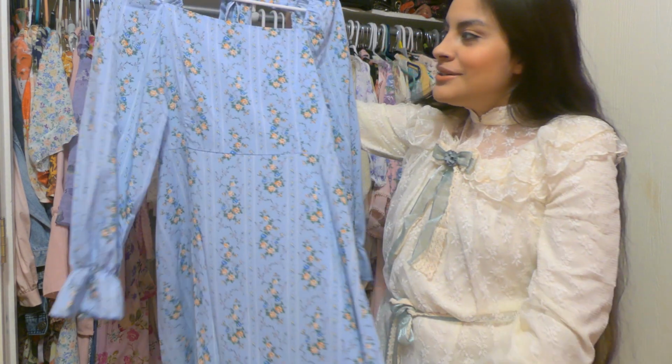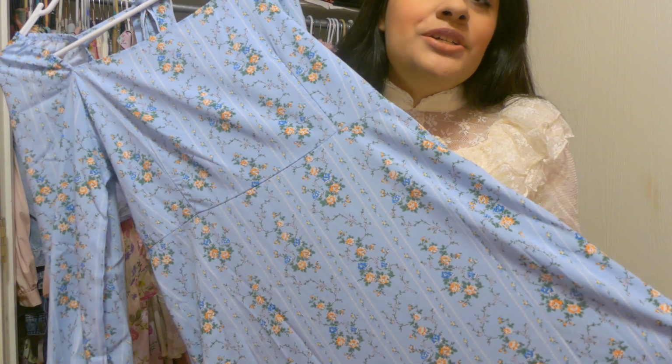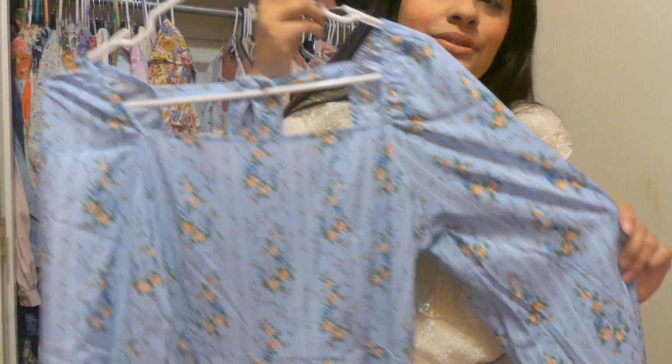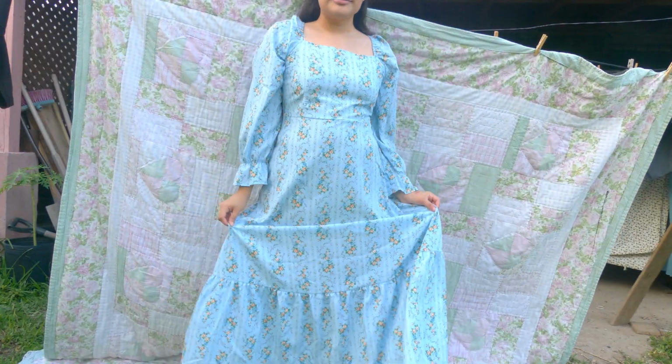So this dress is so beautiful. It's in this blue color, and the print is so pretty. It reminds me of a shabby chic wallpaper. I just think it's so beautiful and so vintage looking, and it's so flattering. I got it in a size medium as well, and it's so incredibly flattering.